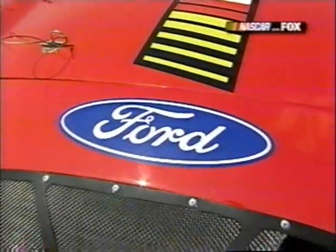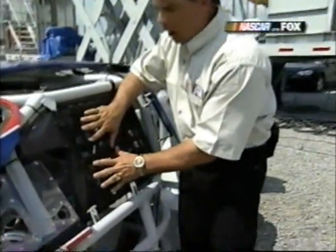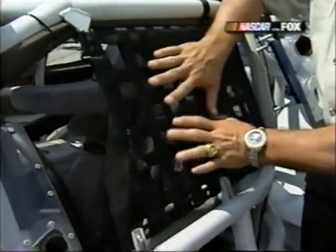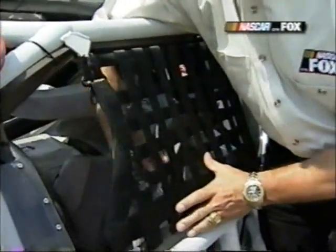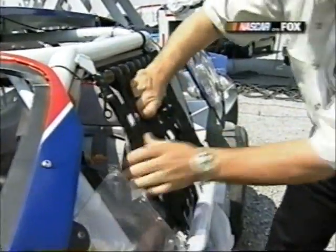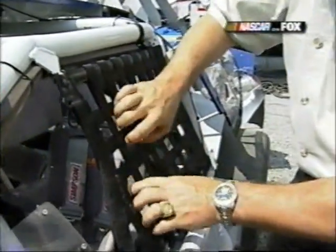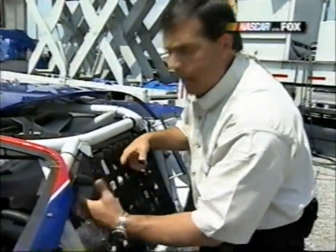Mike, in the event of a crash, the window net has become probably one of the most synonymous deals in racing. A lot of times you hear guys say, when the driver's okay after an accident, he lets this window net down. Not only does it keep the air out of the car to help aerodynamics, it keeps your arms from getting outside the car in the event of a crash. Very strong. NASCAR's got this thing where you can pull on it, you can twist on it, but it will not allow somebody to get their hands or their head outside the car in the event of an accident.